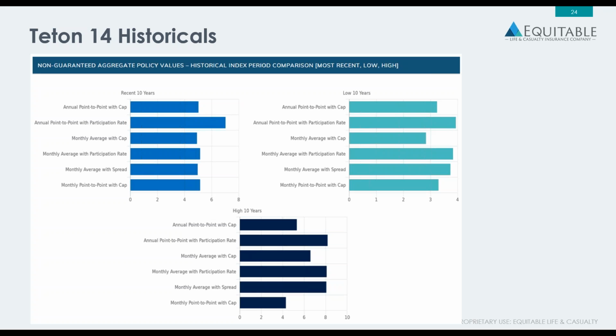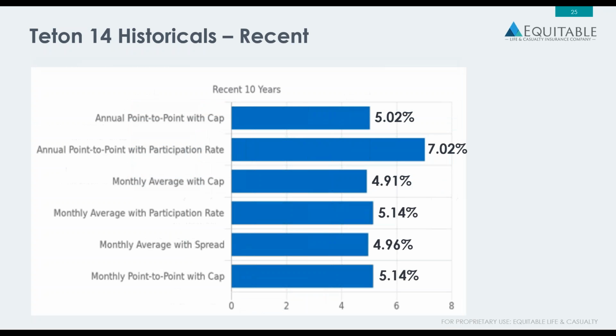So in every illustration, you'll see this screen. I'm going to blow it up here in a second. So we show you guys the last 10 years how our different crediting strategies would have performed. So on Teton 14, annual point-to-point with a cap would have had a 5.02 effective yield for the last 10 years. Participation rate 7.02. So you can kind of see how they would have performed and then see how you want to allocate the premium.